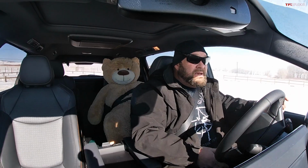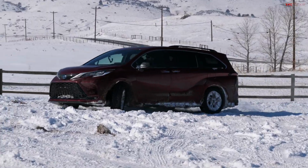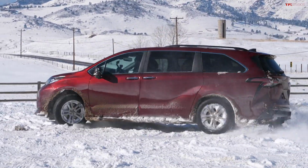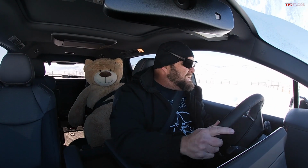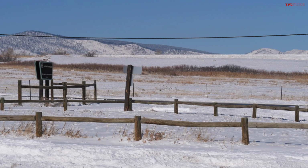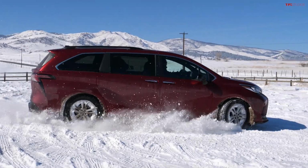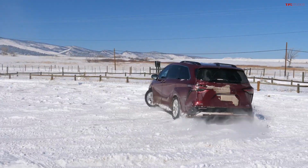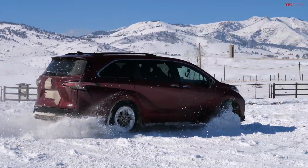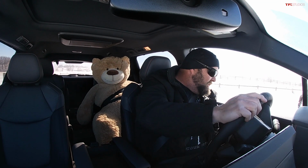This system is making me go regardless of what I'm doing. So in other words, yeah, okay, I'm doing this type of thing, it's silly, but if I really want to go in a direction with my foot down, it will go. And that's despite the fact that this has mediocre tires, honestly. Pretty damn good in the snow. And I actually had a little bit of fun in a minivan. Those words rarely go together. It's not a rally car, but you know what? It's doing really well.